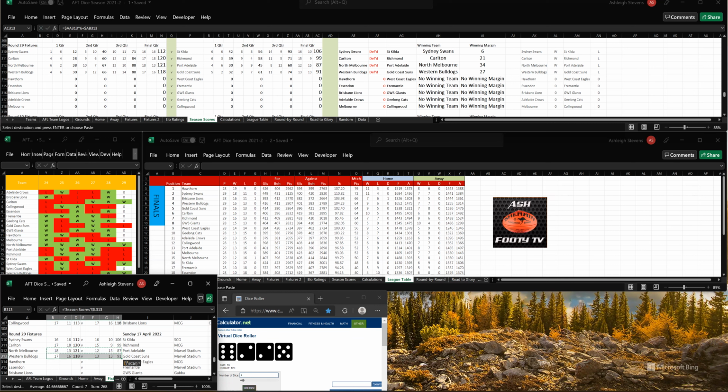Okay, let's go to the next game. It's Hawthorn versus West Coast. Let's go to the first quarter. Okay, so Hawthorn have kicked 4 goals, 3 to West Coast, 4 goals, 1. Hawthorn are in front by 2 points.